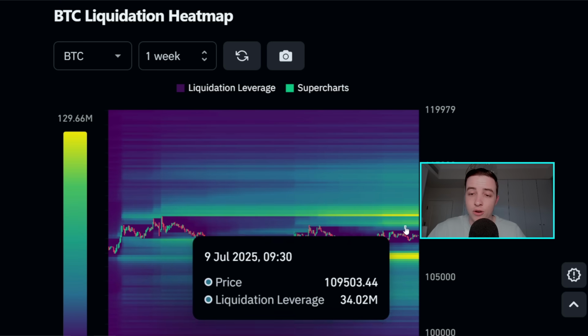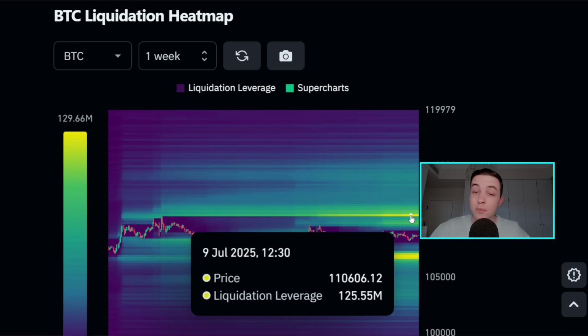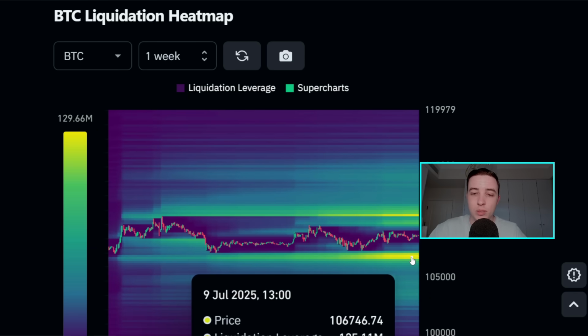Once again, the bullish scenario here would be if we break out towards the upside, head up towards the bullish liquidity, but then maybe once we actually hit that liquidity, we could reverse towards the downside liquidity. So keep that in mind.